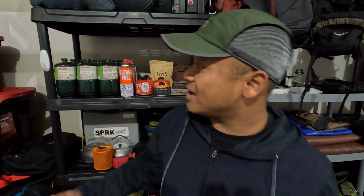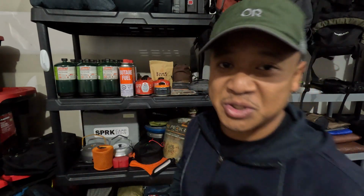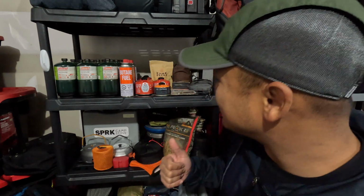First, let me just say I did have a gear room in the previous house. However, it was an extremely small room. It served as my office as well, a gaming room, and just a place I like to hang out in. So, really small. Now that we're in this huge garage, I have a dedicated area just for the outdoor gear used on this channel. With that said, I'll go ahead and get started.